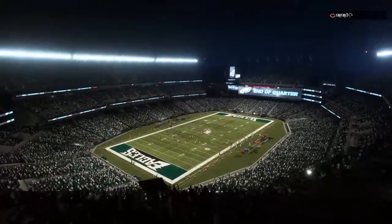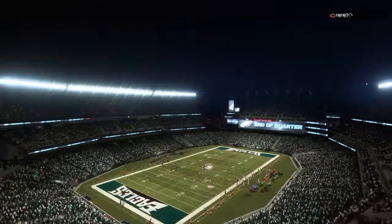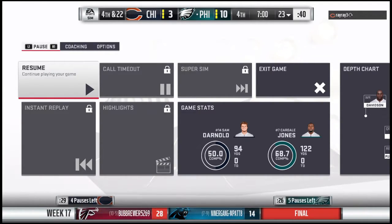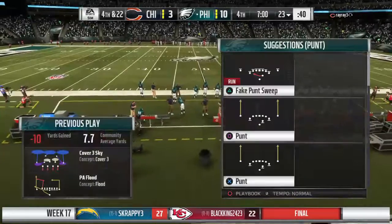And welcome back. We are in the city of brotherly love, Philadelphia, as we are set to bring you the home stretch. Here, the 4th quarter.